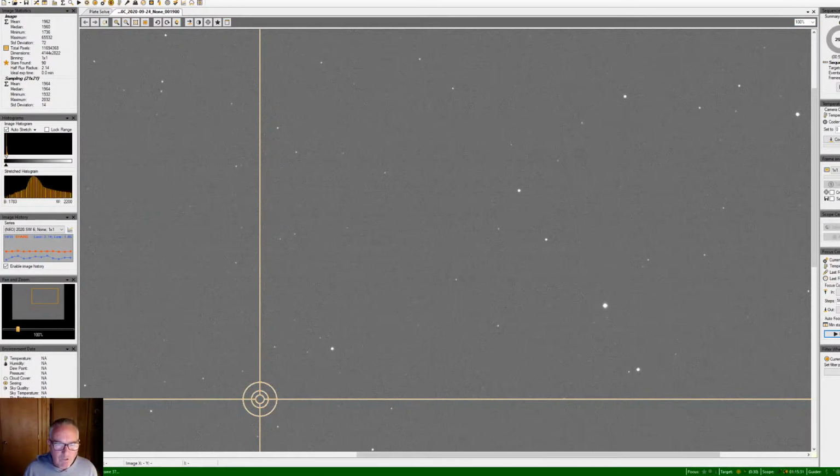Again, I'm not well equipped. You can't see the cursor. I can. Upper right-hand corner. It's going to be going towards the brightest star of the two, right? And again, these are 1 second intervals.